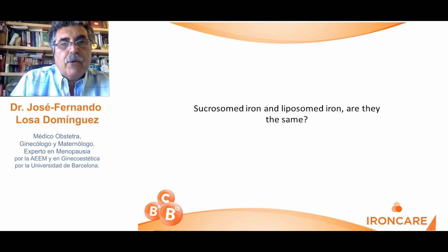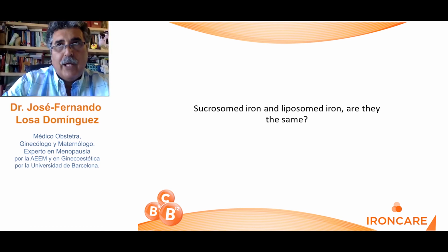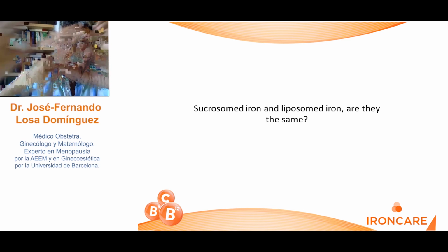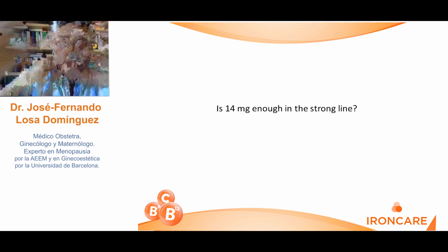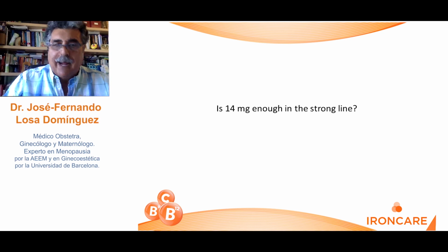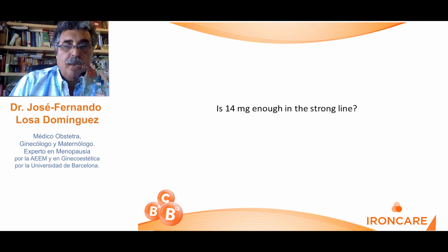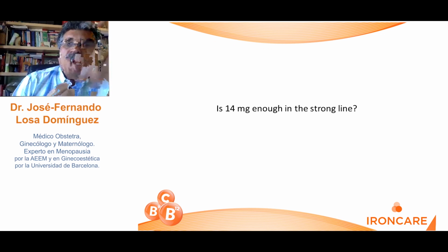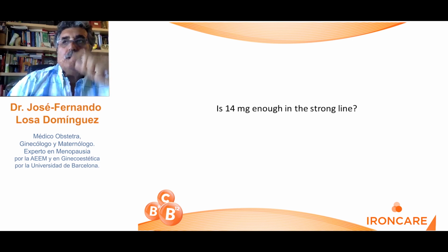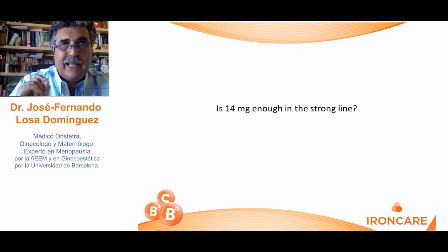Next question. Sucrosomal iron is the same as liposomal iron? Well, they are virtually the same. Instead of using phospholipids, it uses sucrose, but it's still a liposome. But sucrosomal iron has, well, as I said, a different aspect in this regard. 14 milligrams is enough for a strong treatment. Well, you can give double the dose, but you have to think that liposomal iron is absorbed 100%. When you use the ferrous salts, then you only have a 15% absorption. So remember this.